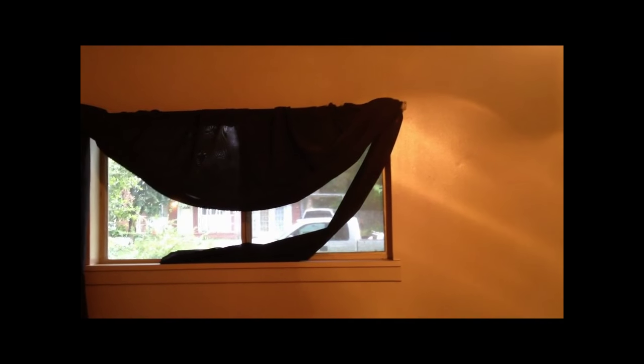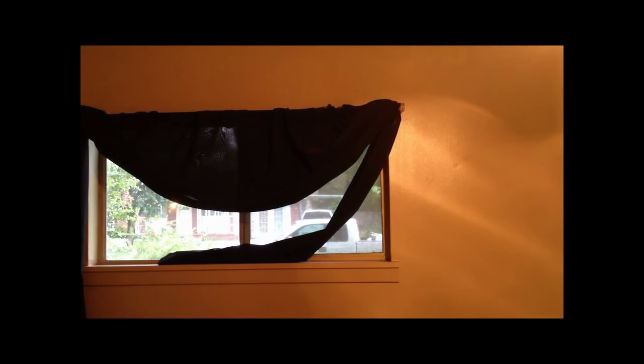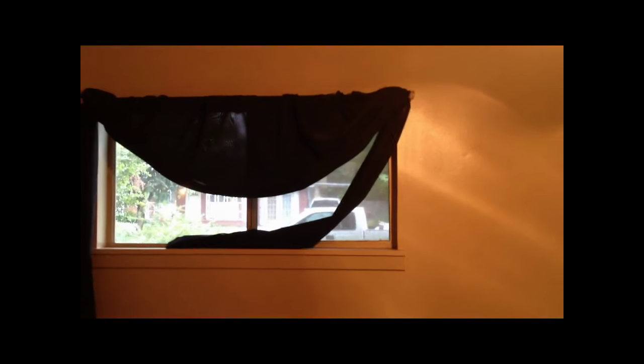So one of the good things about working inside doing a hive removal is you get to work in the air conditioning. But there are several drawbacks. One is that I'm working at night, and that poses more problems. But when you're doing hive removals inside, the bees come inside rather than going outside. Not all of them, but a lot of them.